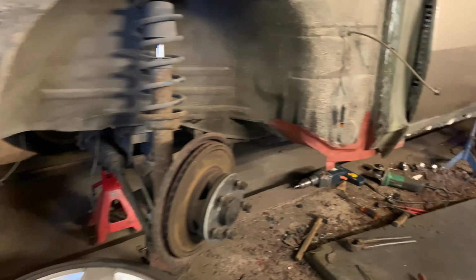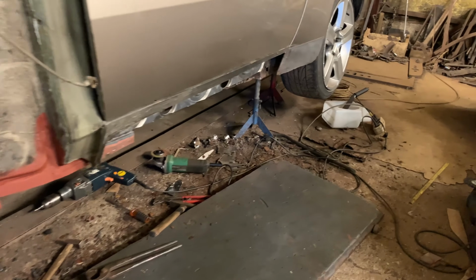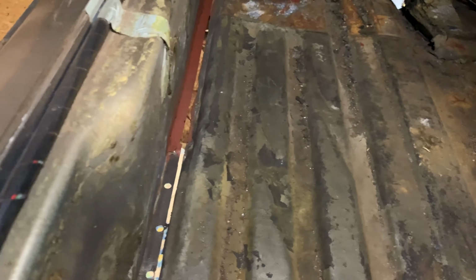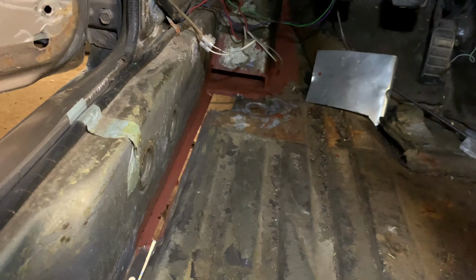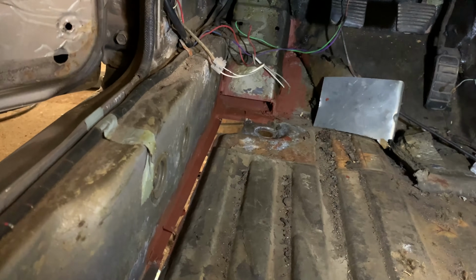As you can see, work is in progress. So also you see holes in all the floor to the front. The red marks you see are also the welded part. So something is done from the front. Now we need to understand what we can do here.